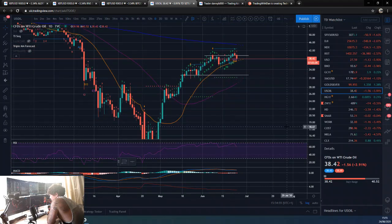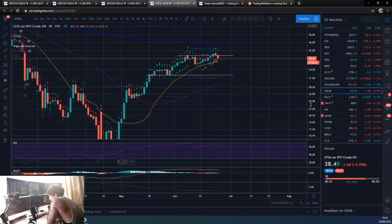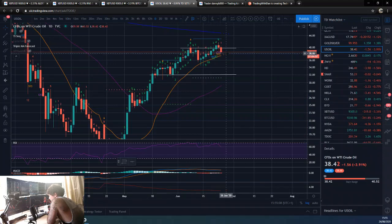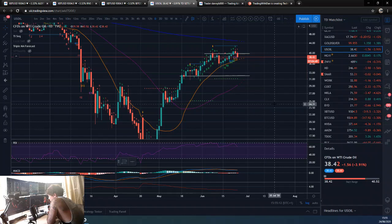This is a buying opportunity, I believe. We're going into an inflationary environment, a stagflationary environment, and I believe oil will rally. So this move into the 21 I believe will be a buy, and then we'll bounce off that and come back up. But that's just what I think, but obviously it doesn't have to happen.